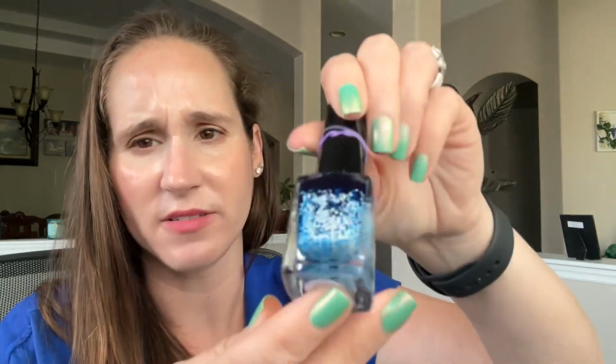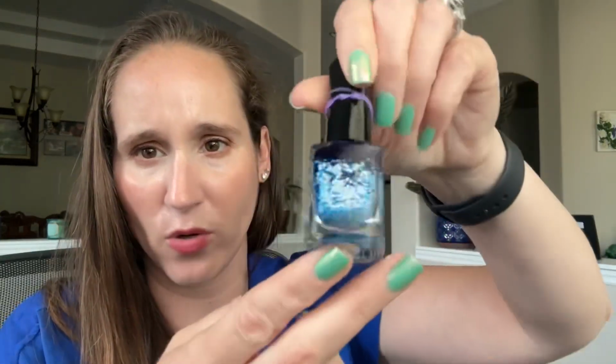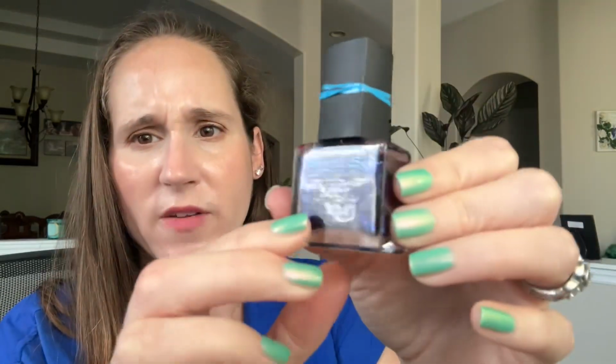Okay, then we have Emily Damali Already Done. Got this one from my friend Laura. I'm gonna go ahead and keep that one. Okay, another one of these kind of like foily ones. This one's looking like it's more purple. This one is NCLA Dead End Gorgeous. So I'll compare that with the blue foils.